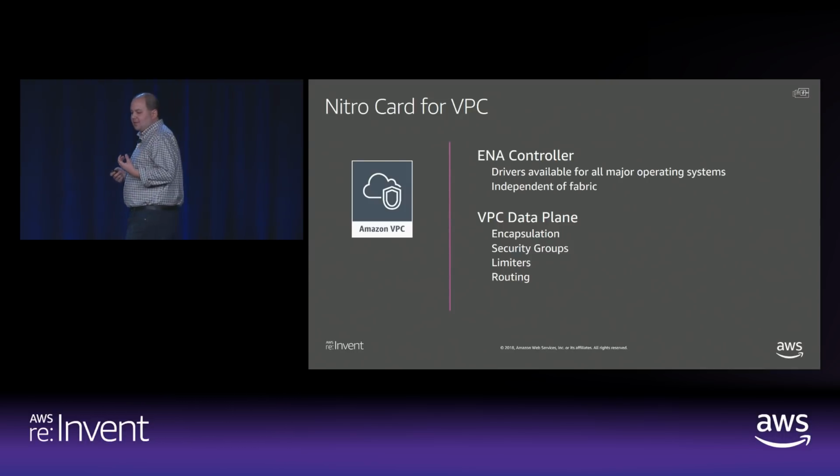The Nitro card for VPC, if you could take it out of one of our servers and put it in a different server, what you would see is something to the OS that looked like a normal network adapter, not that different from something you'd get from any of the major vendors. The actual driver that would bind to it is the ENA driver, the Elastic Network Adapter driver. But this is a special network card in that it only works for VPC networking. It only works within the context of the Nitro system.